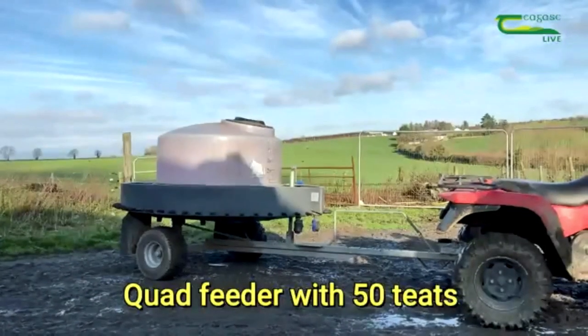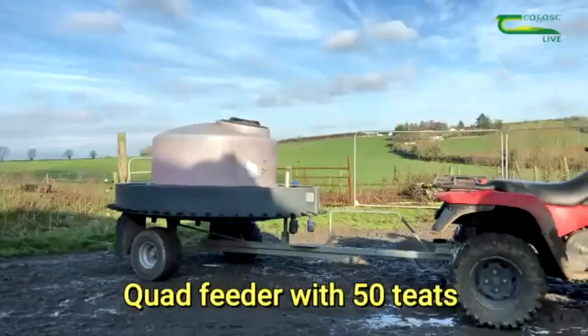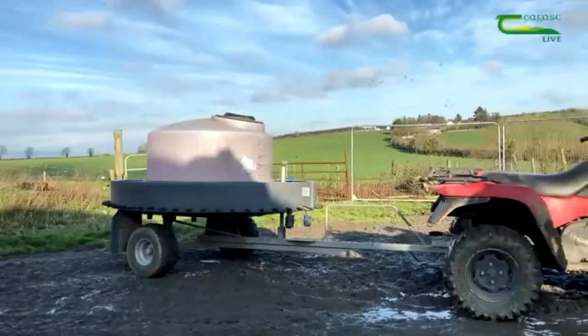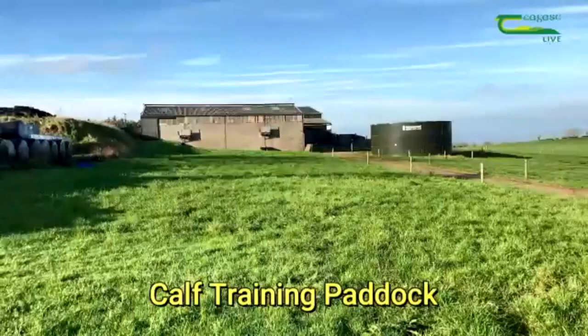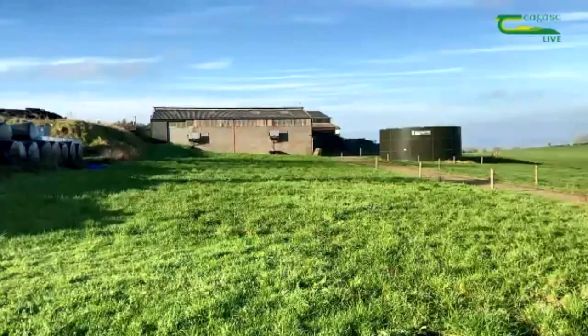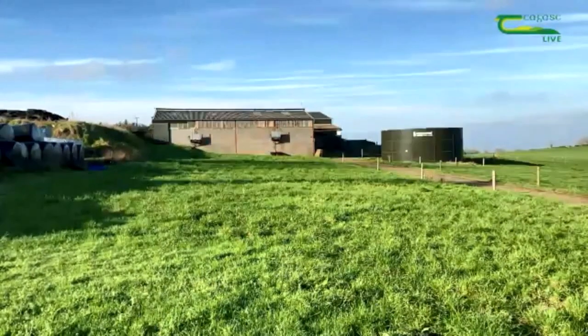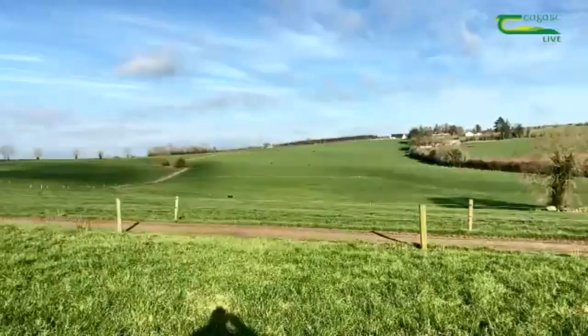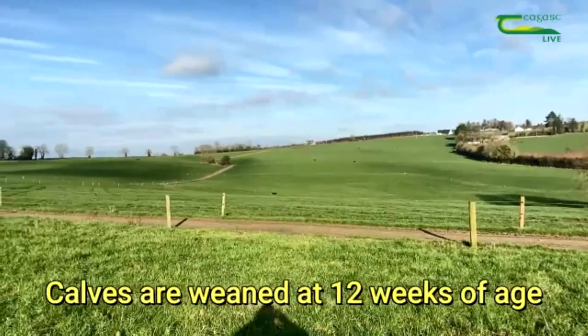After about a week of that, they're transitioned onto a quad feeder with 50 teats out in the yard. So we let them out from the pen onto the quad feeder, again trying to transition them for the next stage. The next stage is we let the calves out to a small training paddock that's well fenced with electric fence to get them used to that and used to grass. We have a run back into a shed from there. For feeding, we bring them out through the gate onto a roadway where they can access the quad feeder. From the training paddock, the calves are then moved to other suitable paddocks where they stay until they're weaned at approximately 12 weeks of age.